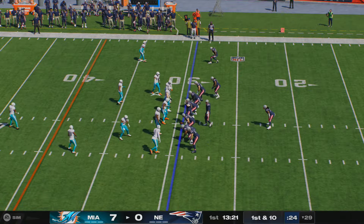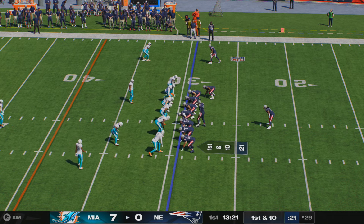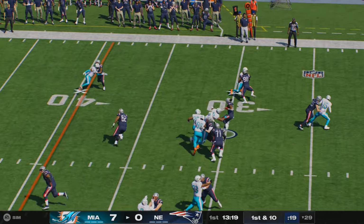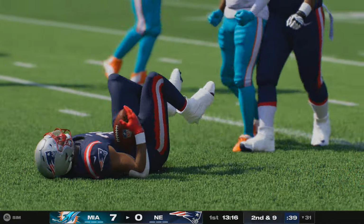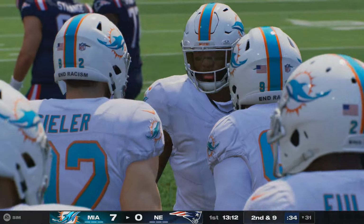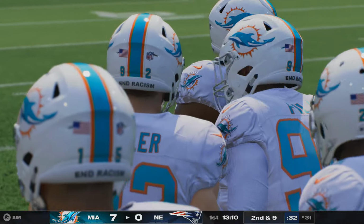First and 10, and kind of tipping their hand at running the ball. 3 tight ends are out there. They'll run it. This is Ramondre Stevenson. And tough going there as he'll only get it up to about the 31. Credit him with a 1-yard gain there to make it 2nd and 9.